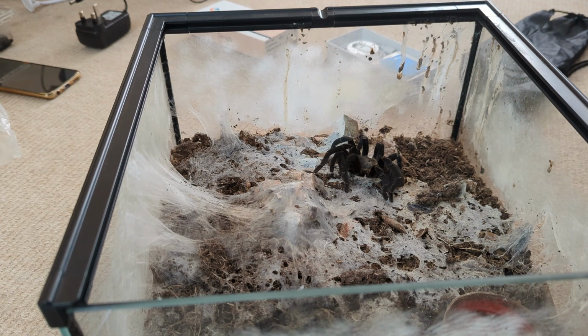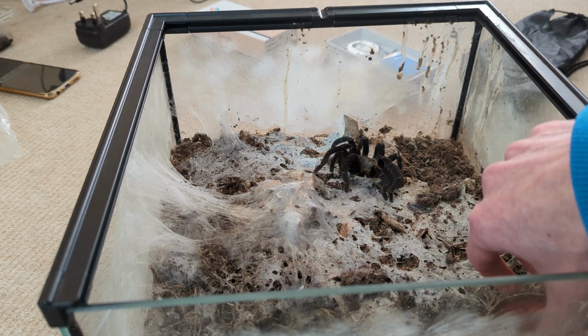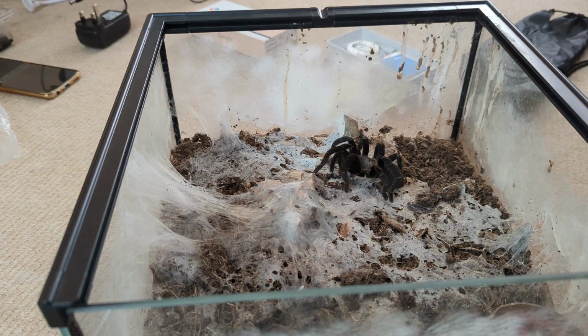She might be old, you know. I hope she's not on her way out. Oh well, I have to keep an eye on this girl. But I hope she's not on her way out, to be honest, because I will be gutted if she does end up on her way out. She might be old. I did buy her a reasonable size.